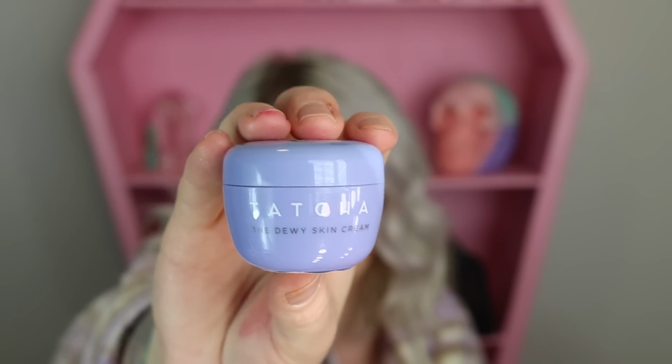Oh, Tatcha! Sorry, I got super distracted there. That excited me. This is the Tatcha Dewy Skin Cream. This one is the official mini on the website that you can actually buy, which is cool to see. This little thing is $22. You know, that's how expensive it is. Super cool to see that in there.